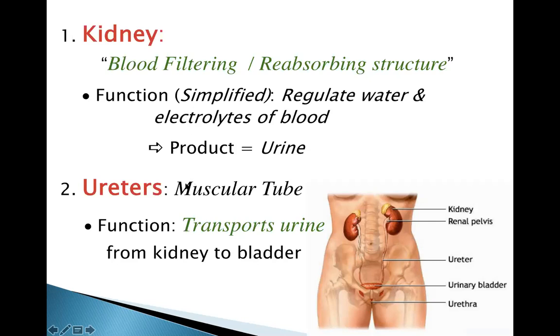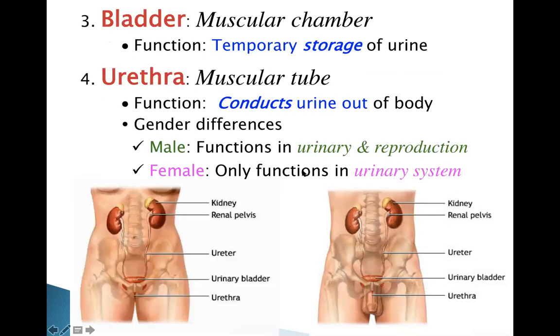Ureters are muscular tubes. They're about 1 foot in length and travel the length of the body cavity from the kidneys all the way down into the pelvis. Their function is purely transport, so they aren't doing anything to the urine other than simply transporting it to the inferiorly located bladder. You'll notice that the kidney on the right side sits a little bit lower, and the kidney on the left is a little bit higher, and that's simply due to the positioning of the liver on the right side.